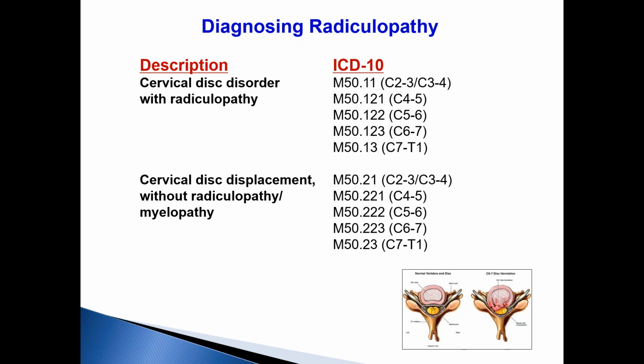So here comes the patient, Mr. Evans. He's got neck pain, pain radiating down his arm. He hands me his MRI. It shows herniated disc at C5, C6. I'm going to use M50.122. See it on your screen?